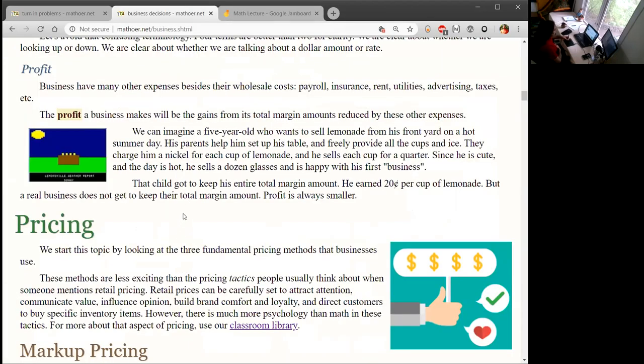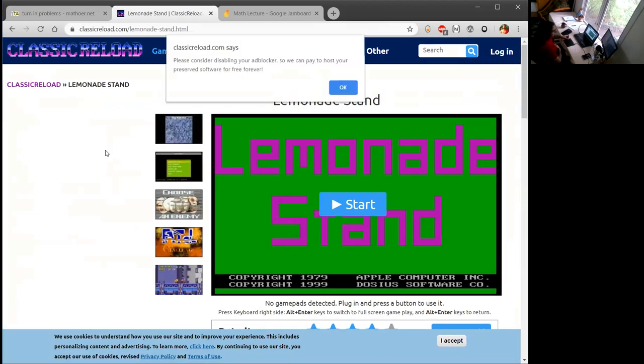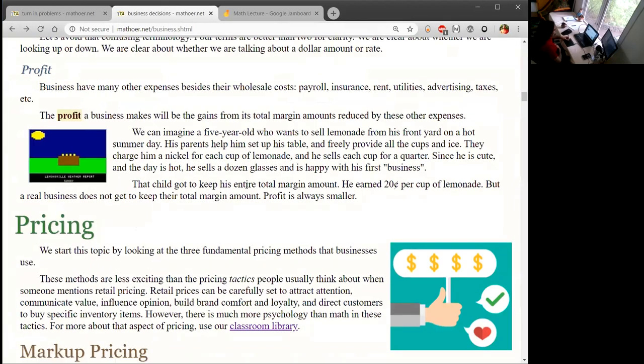So we can imagine a kind of fake business. Did anyone else ever play the old lemonade stand game when they were little? So you can imagine a 5-year-old who's trying to run a business in front of his or her sidewalk and front yard. And the parents pay for all these other things. Oh yes, you can borrow a table, use our paper cups, and so on. So in that case, every time the kid earns 20 cents from a cup of lemonade, it's all profit. Whether you call it a margin amount or a markup amount, it's all profit because there's no other expenses to go on. But that's completely fake, right? Real businesses always have other expenses.